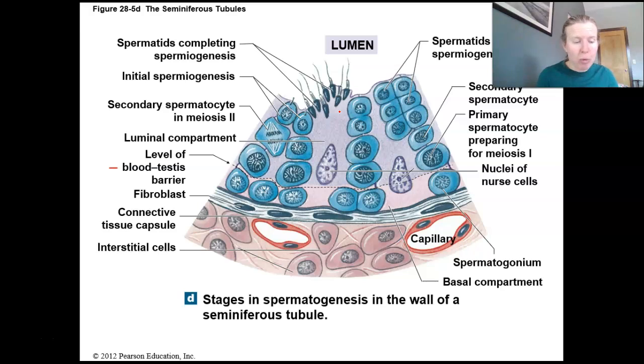Nerve cells also produce a protein called androgen binding protein. This is one of the ways they're actually able to make sure that the interstitial fluids have higher levels of androgens. So they kind of help concentrate it in the seminiferous tubules.